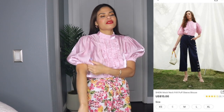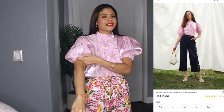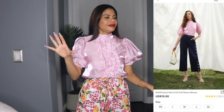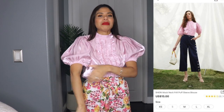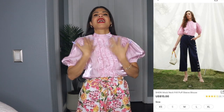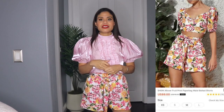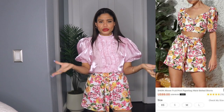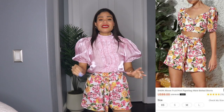Oh, and the sleeves. I'm not gonna lie, this is kind of tight. It's bothering me a little bit, but the blouse is so pretty that I don't mind. Look at this. Oh, so soft, so nice. I love this style. Now, this short screams summer to me based on these prints. It has oranges, cherries, pomegranate. This is just summer in a short. And it looks nice. It feels nice.